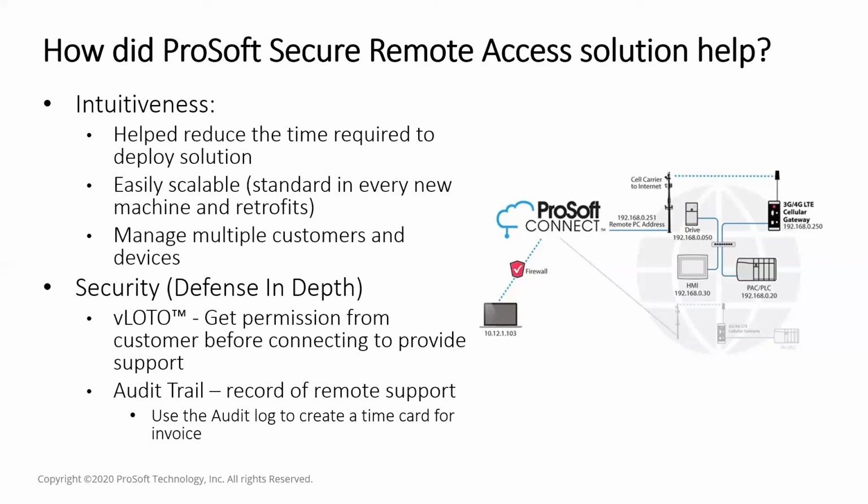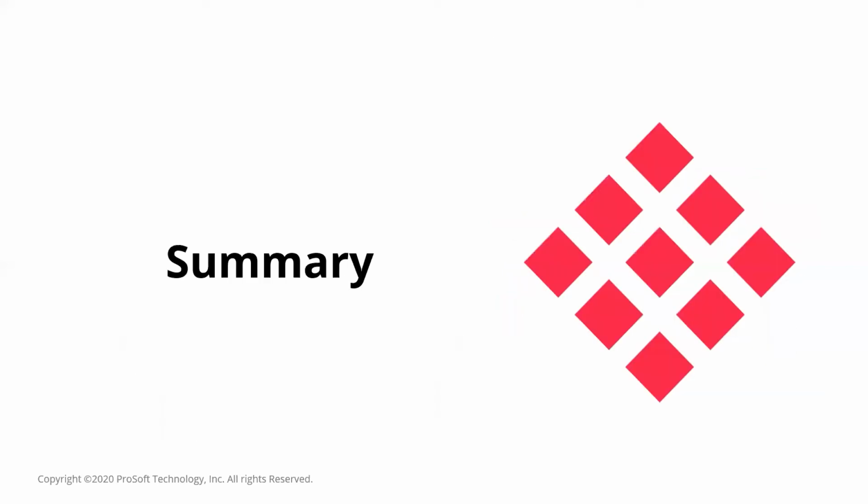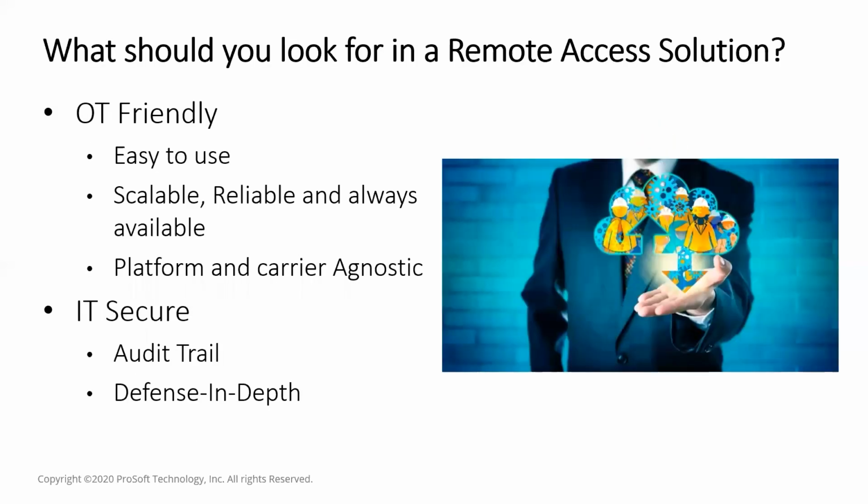Okay, so in summary, we all understand the benefits of remote access, but when you're looking for a solution, you want to make sure that solution is OT friendly and IT secure, because remote access is great. You saw all of the benefits, but it's not something that you're using all the time. So if it's not friendly to use, and if you're always spending a couple of hours trying to understand how the solution works or getting it up and going, it defeats the purpose. Again, the return on investment is not there.